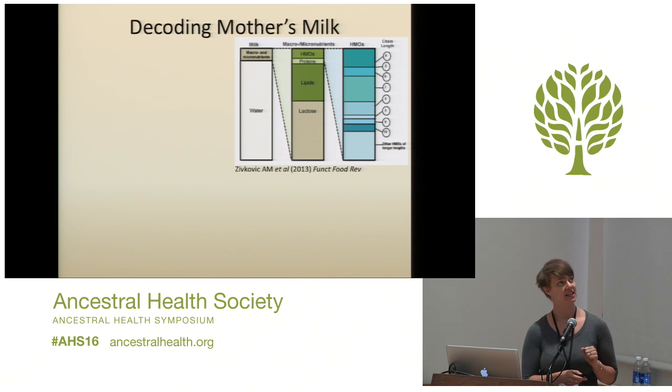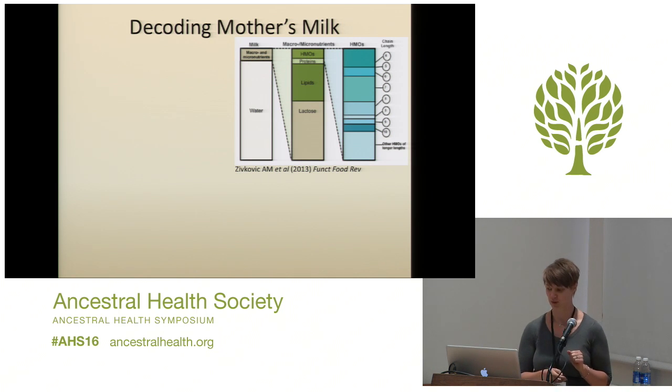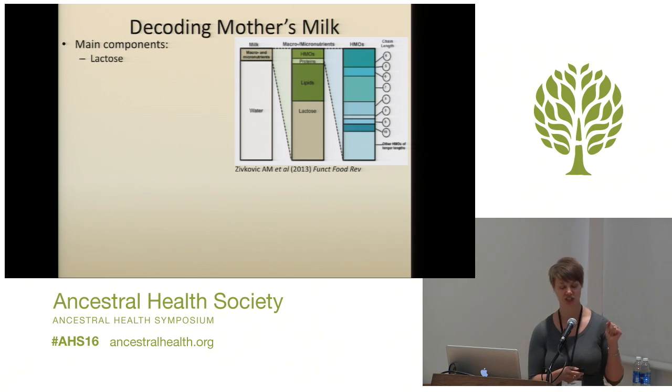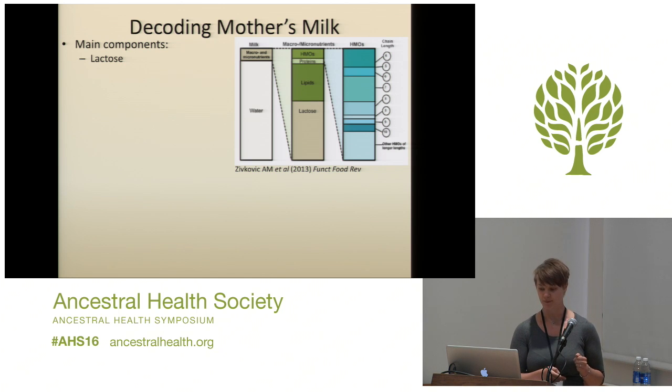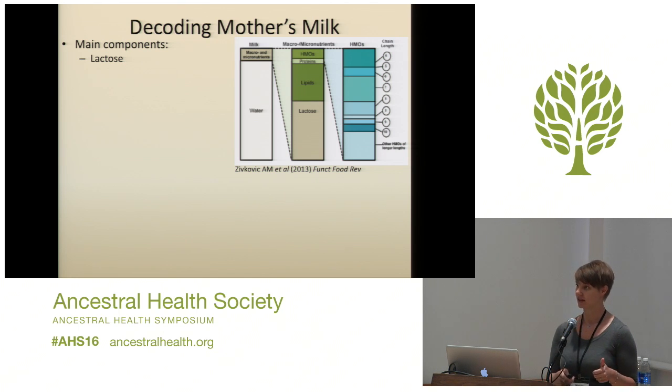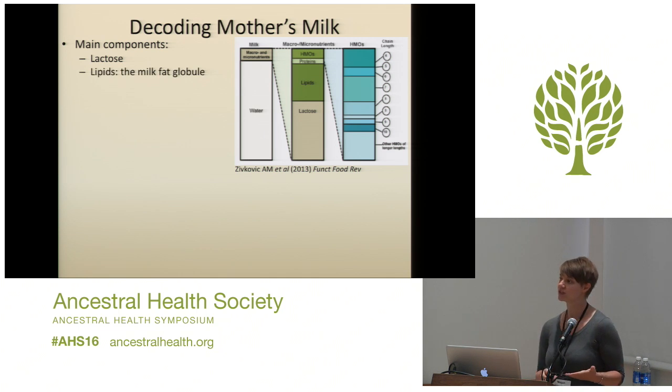So I'm going to start by just giving you an overview of human milk for those that are less familiar with it. So the main components, the energy providing components, first is lactose. It's the most abundant component of milk. And it's very digestible to the infant gut, which is very important since, again, infants have a very immature digestive tract. Lipids are the second most abundant component of milk, and the lipid delivery system in milk is actually unique to any other biological system.